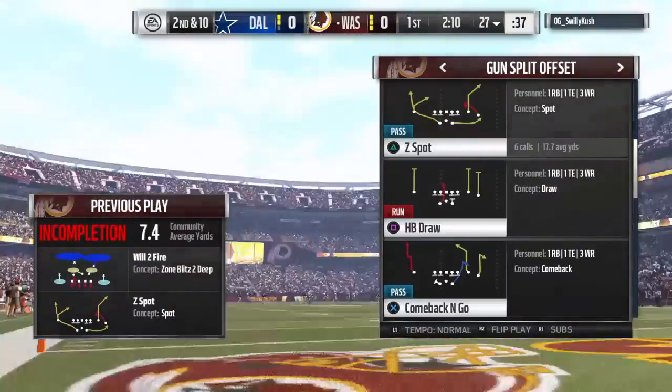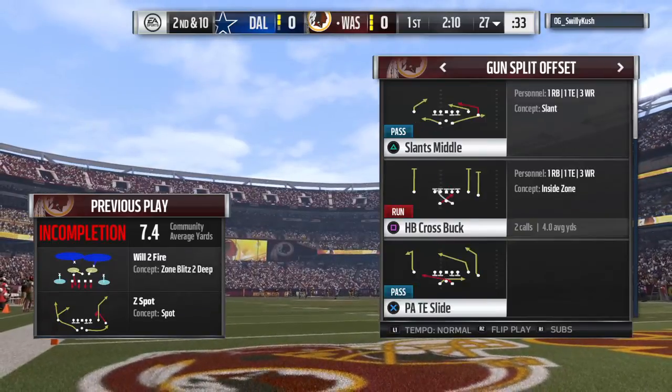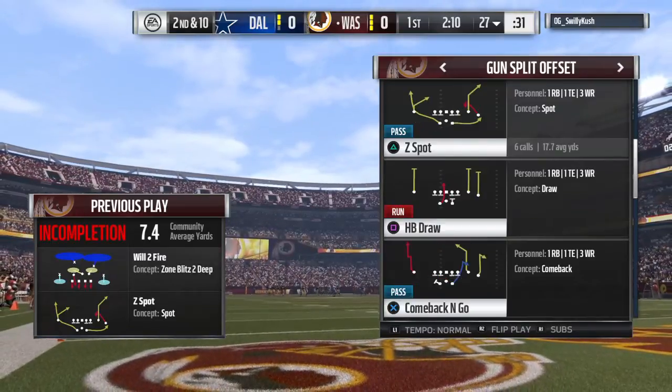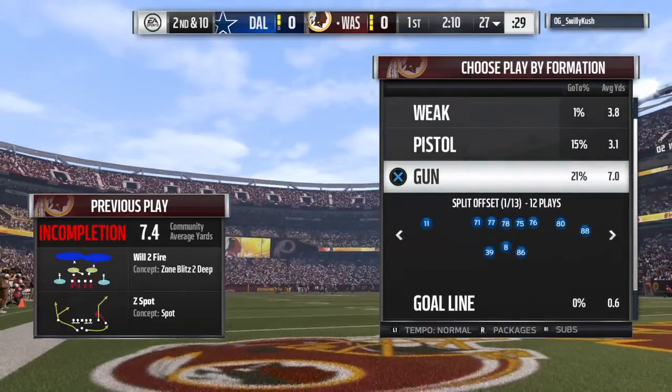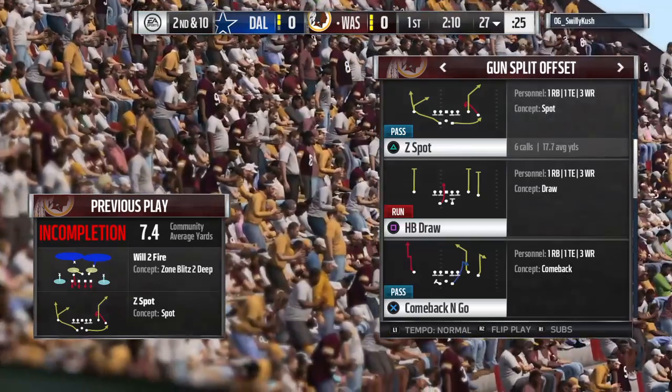He couldn't quite hold it. Got hit. Ball pops out. Incomplete. Starting 11 here for the offense. It's going to take some snaps here in a second. Wide receiver Pierre Garçon, always been a very good force in this league.